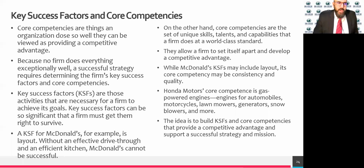All right, guys. So now we're going to talk about the key success factors and core competencies. Core competencies are the things that an organization does so well that they can be considered a competitive advantage, because no company is doing everything right. So what they have to do is outsource the non-core competency activities and ask for help from other people. They would like to focus on their core competencies, and they should focus on the key success factors for their core competencies.